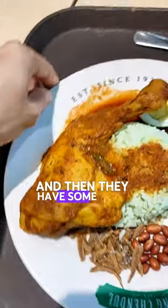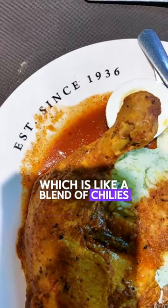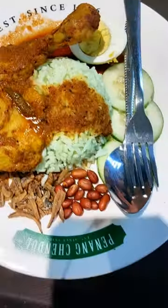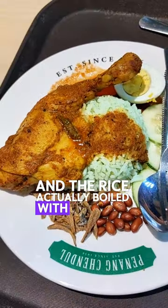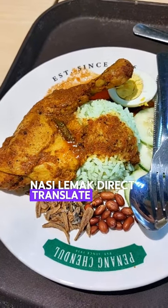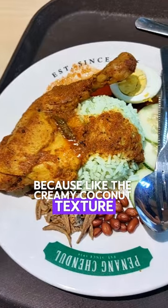And then they have something called sambal, which is like a blend of chilies and onions, which is spicy, quite spicy. And the rice is actually boiled with coconut milk. Nasi lemak directly translates to fat rice because of the creamy coconut texture.